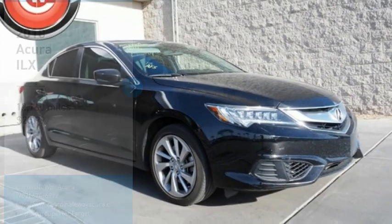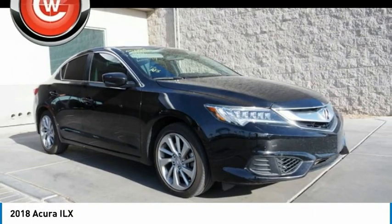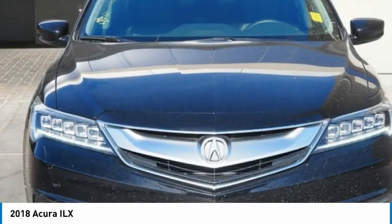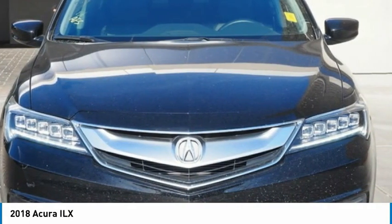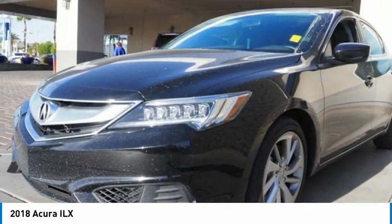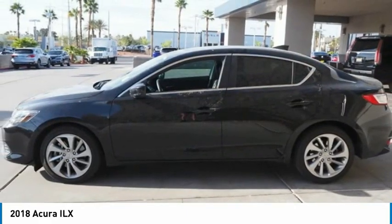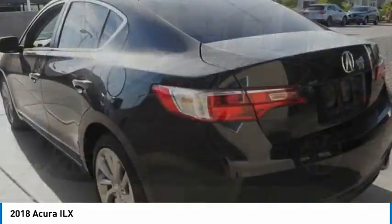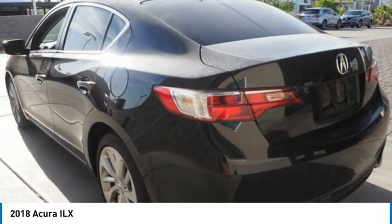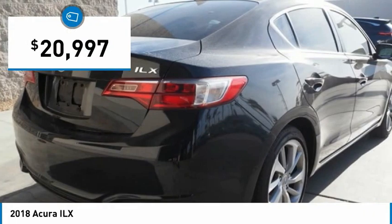Today with the 2018 ILX. The luxury in the new Acura ILX includes leather heated seats and a powerful array of voice command and high-end technological advancements, while being powered by a high-performance engine that propels this compact sports sedan quicker than you may expect. If enjoying the drive is something important to you, then the ILX might be the one you are looking for, and is priced below $25,000.